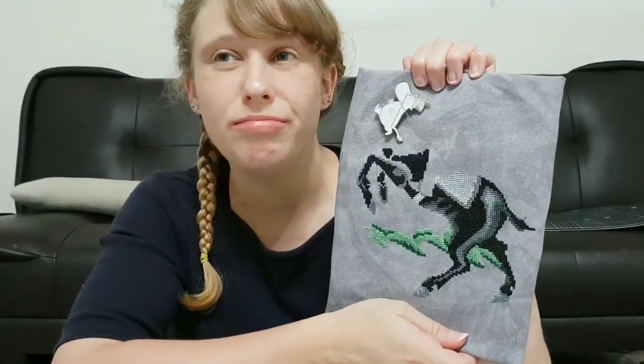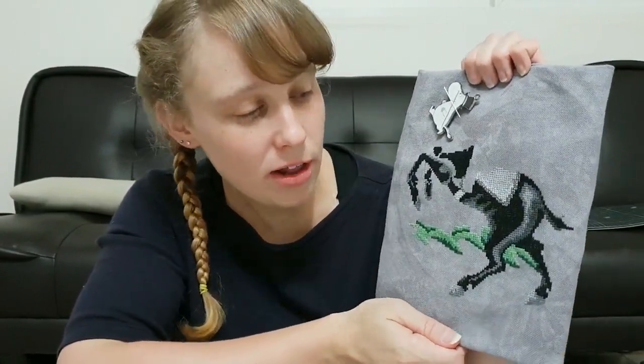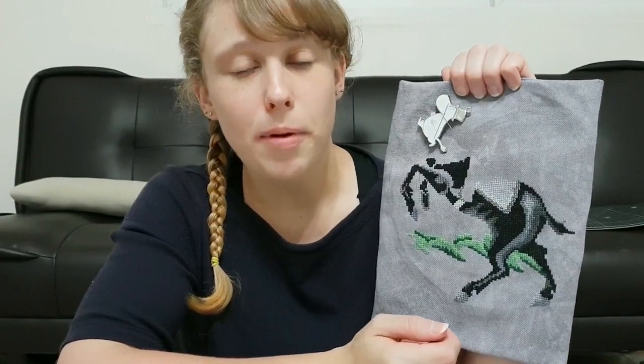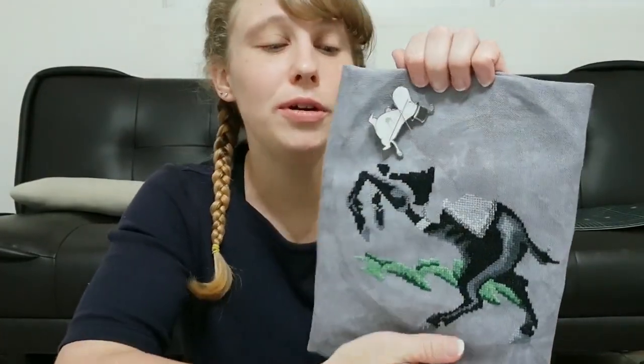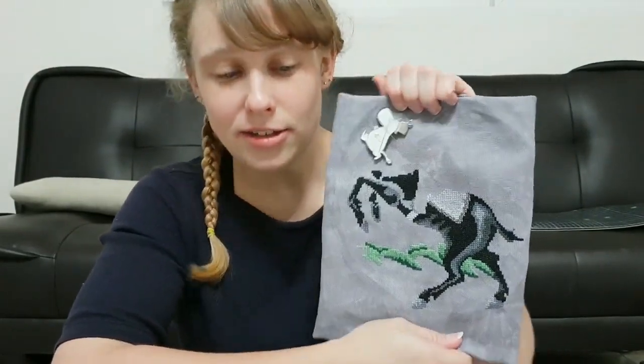I've only been working on it maybe 3 days, 4 days. In the mornings is when I do my stitching. So I feel like I've gotten a lot done, and I'm really excited to get to the pumpkin head and the big moon and the tree, like, oh. So loving that. So that's my second WIP.